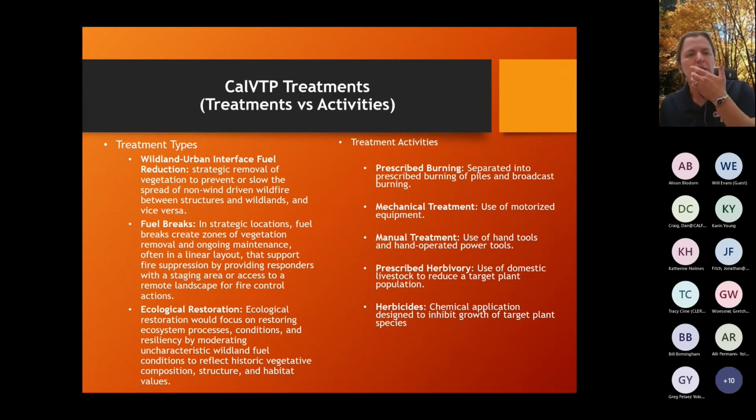The main goal of this was the strategic removal of vegetation to prevent or slow the spread of non-wind-driven wildfire between structures and wildland and vice versa. Then fuel breaks. Fuel breaks are in strategic locations, and they usually create a zone of vegetation removal and ongoing maintenance in a linear fashion that will help support our fire suppression efforts by giving the first responders a staging area and access for fire control.